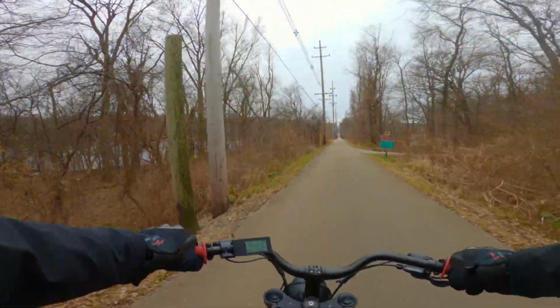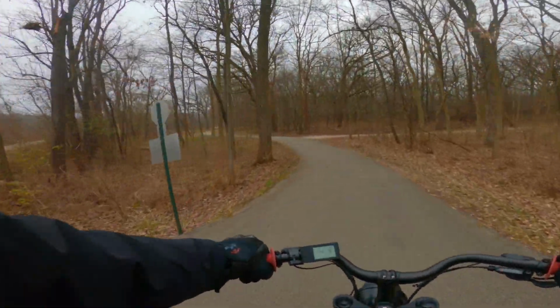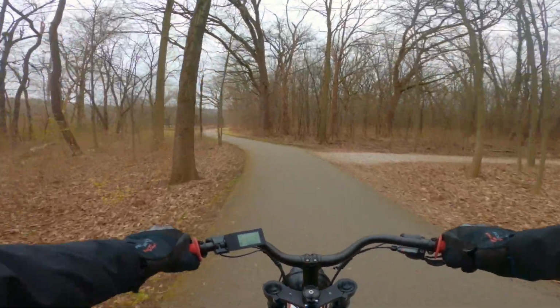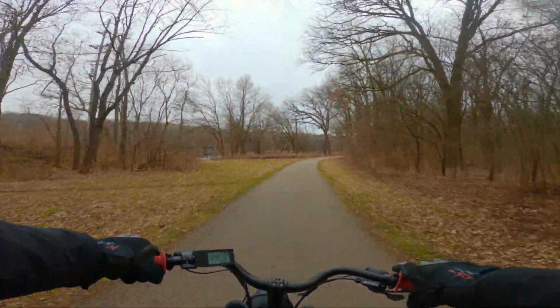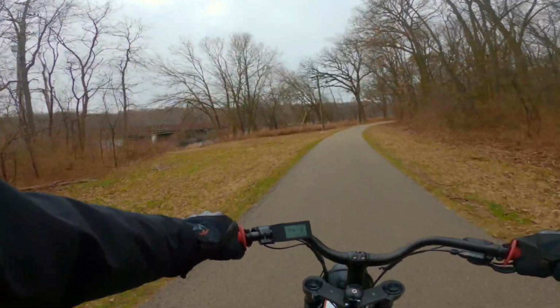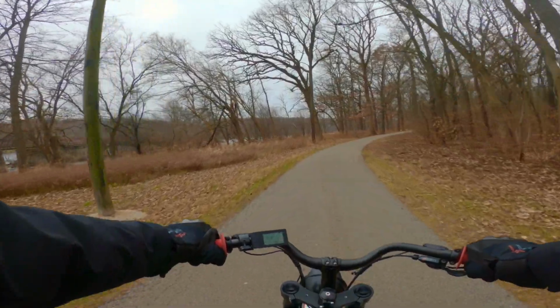Okay, and here's our little offshoot to our sweet Riverbend Trail. I don't know if I've ever explored that little jog to the right there. I think that's one of those I always say I'm going to and never do.